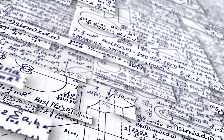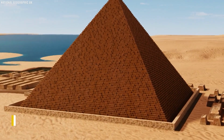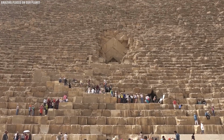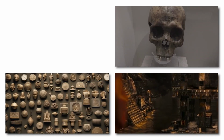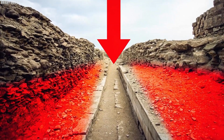In recent years, an interesting new theory has come up that connects the mystery of Zawiat El Aryan to the Great Pyramid of Giza. For centuries, this famous structure has puzzled historians. The traditional belief is that it served as a tomb for Pharaoh Khufu, yet no human remains, treasures, or artifacts have ever been found inside, leading many to question this explanation.